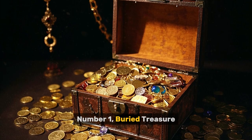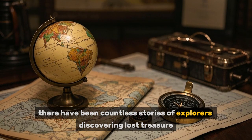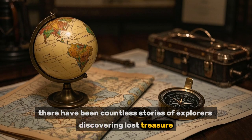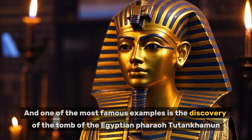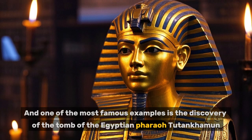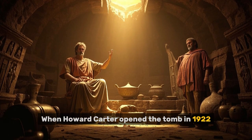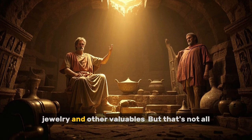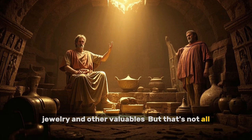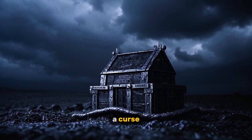Number 1, buried treasure. Throughout history, there have been countless stories of explorers discovering lost treasure. And one of the most famous examples is the discovery of the tomb of the Egyptian pharaoh Tutankhamun. When Howard Carter opened the tomb in 1922, he uncovered a treasure trove of gold, jewelry, and other valuables. But that's not all. He also found something else that would shock the world, a curse.